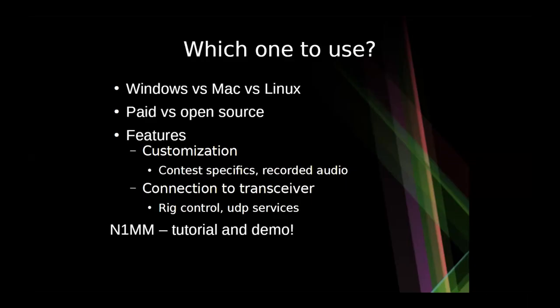So what you really end up with, and I didn't even put it here, is how do you operate? Are you operating from the shack, or are you operating from the field? Because some of us like to do ultralight stations. I'm not carrying a laptop anywhere with me, so if I'm not going to use something on a laptop, what else is there to use?